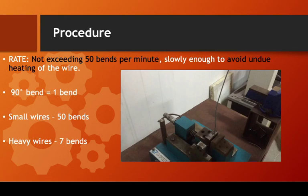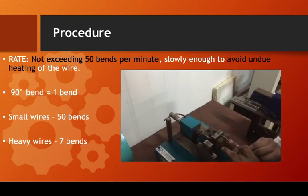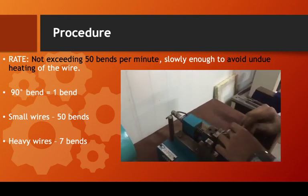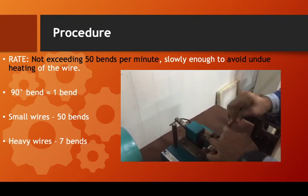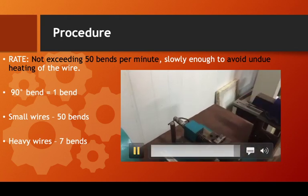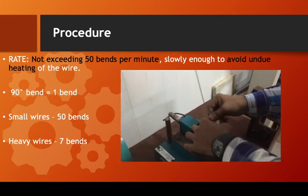And this is the procedure. For 90 degrees bend equals 1 bend. Small wires is to 50 bends. Heavy wires should be 7 bends.